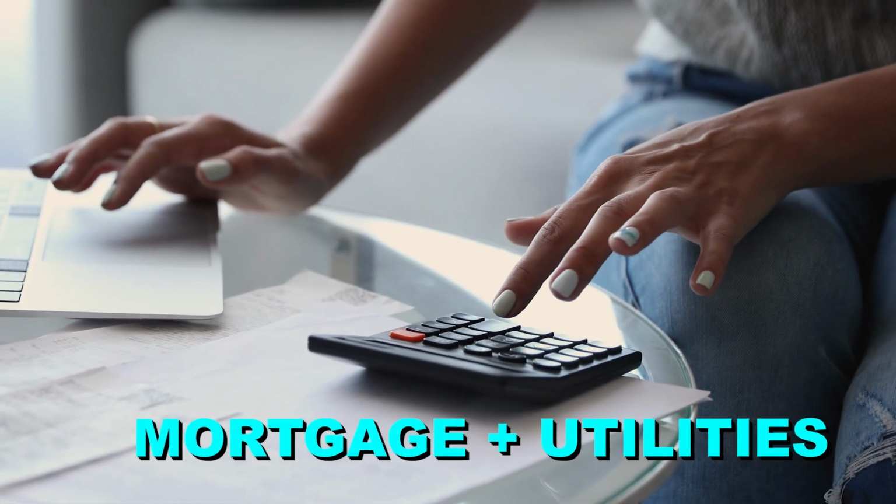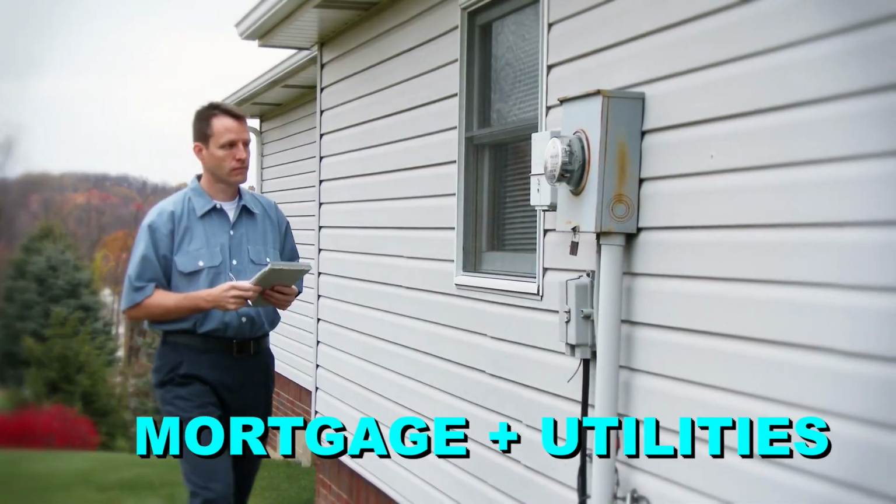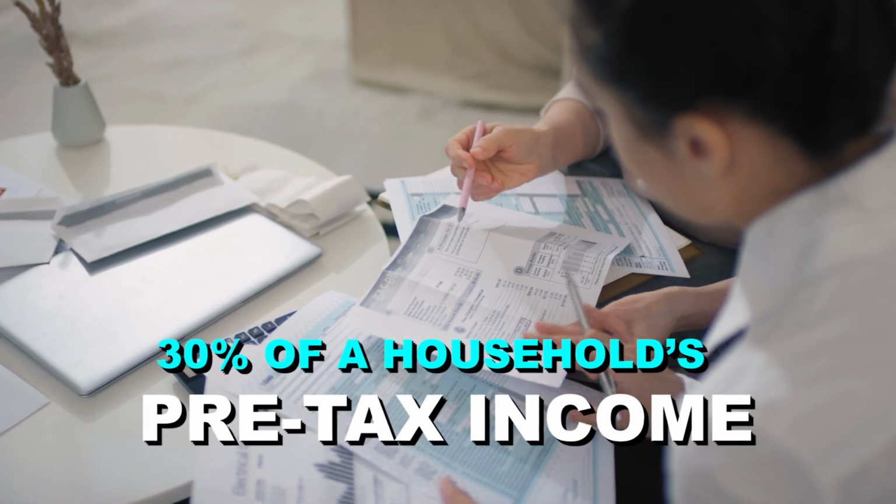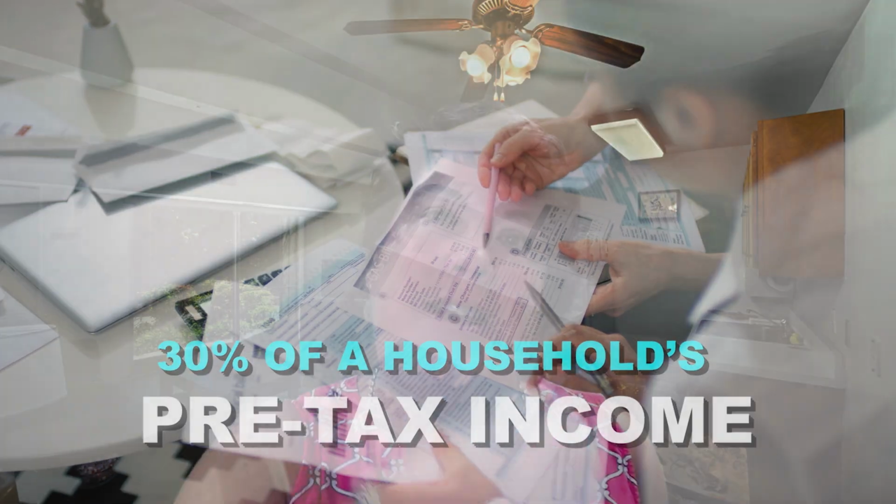Housing is considered to be affordable when mortgage plus utilities cost no more than 30% of a household's pre-tax income. Come on, let's see what we can find out.